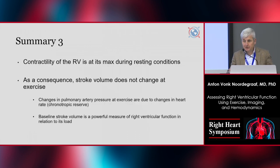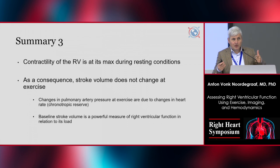So, in summary, the contractility of the right ventricle is at its max during resting conditions, meaning also the stroke volume is at its max at resting conditions. That really tells us that stroke volume at rest is a very strong prognostic parameter. It doesn't change during exercise, but pulmonary artery pressure can change during exercise, and this is dependent mainly on the heart rate changes. That also explains the Eckhardt-Krunick paper, that the patients who had more increase in pulmonary artery pressure are the patients who are doing better because they have more chronotropic reserve.